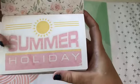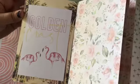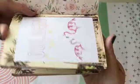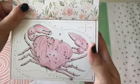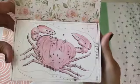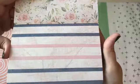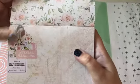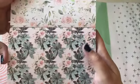And then the Golden Coast journaling note cards. Paradise Found. Summer Holiday. Golden Coast. It's a pretty one. The flamingos. Oh, I love this crab. It's so pretty. It's so different, you know? And the stripes. Special handling. That's cute. All these plants.